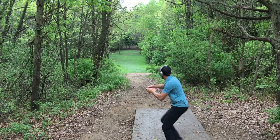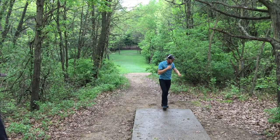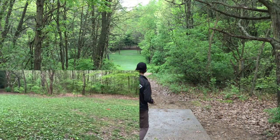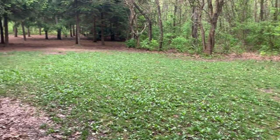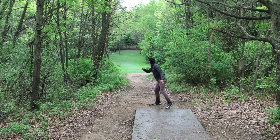He actually has a hyzer skip shot right up to the basket, so JR actually isn't looking too bad. This is looking real nice. And that's the shot you want there. Your flippy driver that you know will just pop up and fly straight. Nothing that's going to fade too hard for you. Nice job by Brock there.